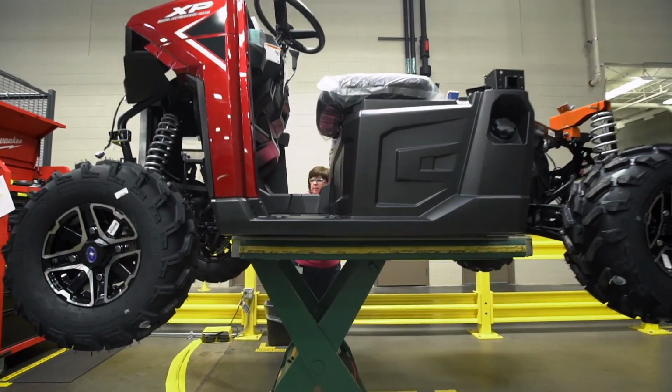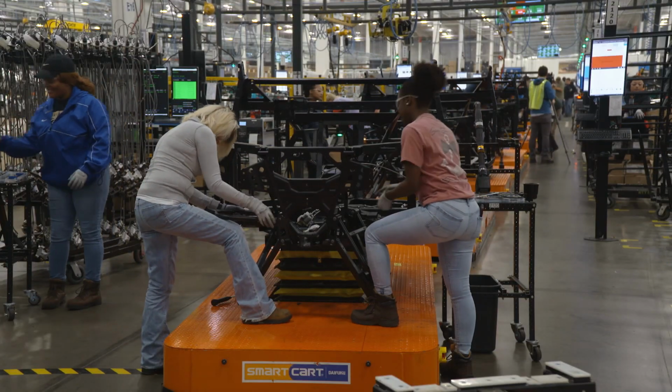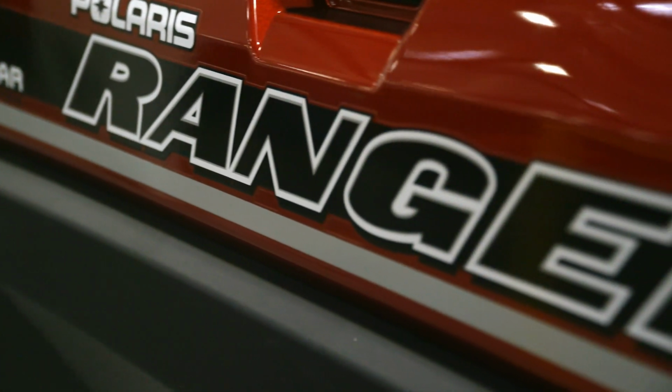This is where the Ranger starts. Without the factory, there is no final product to give to a customer. So without the people's care and pride to build it and build it right and have a high quality product, that's what makes a Ranger name. We're really pleased with the workforce that we have. We got a high-end workforce.